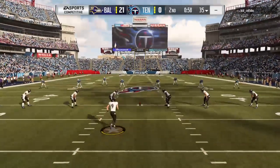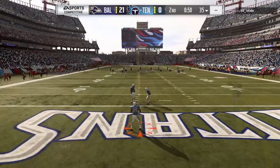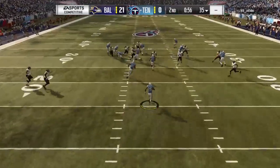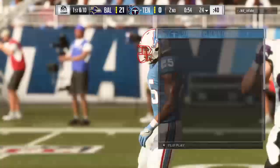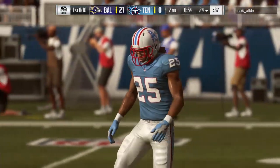Here's Tucker now out to kick this one away. That's fielded in the end zone, and he'll be brought down at the 23, make it the 24-yard line. And here comes Tennessee as they get set to take the field.